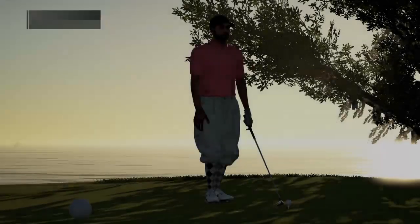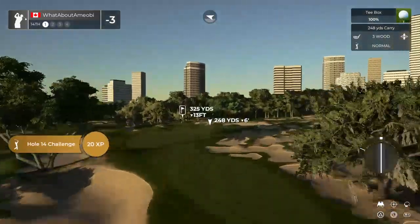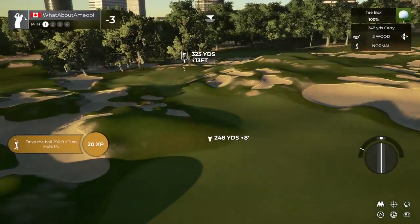Get another circle on the card. Never a bad thing to not have any bogeys, but more birdies would be fun.